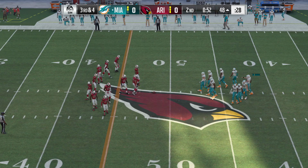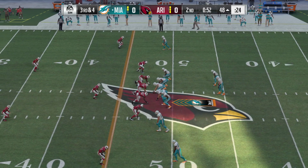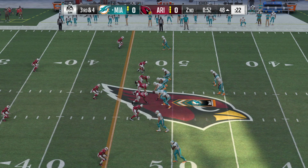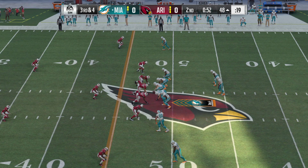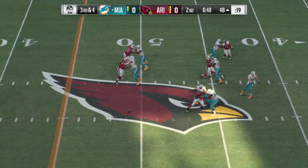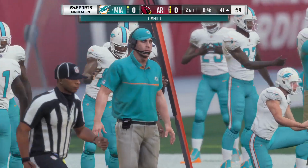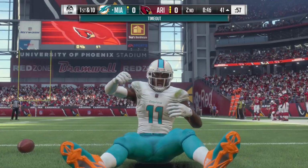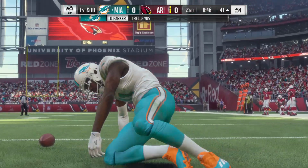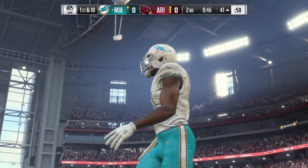An extra DB added here for the Cards on 3rd. Blitzer play coverage. To the air again, Fitzpatrick. And it's caught by Parker. And now we won't see a play on first down. We're going to get a timeout instead as the clock stops here with 46 seconds remaining in the first half.